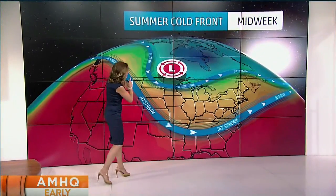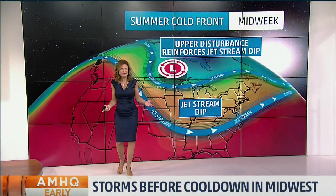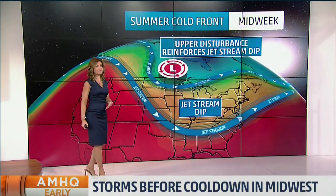So let's look at all of it and how it comes together for us from the upper Midwest and points east. Here's our pattern. In general, we've got a big dip in the jet stream over the east. And so that means, hey, it's a little more refreshing. It's a little cooler. The air is drier. It's not as hot.